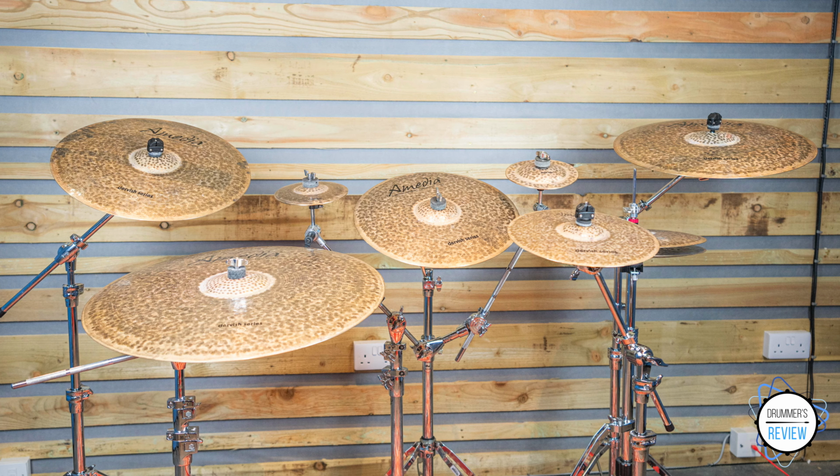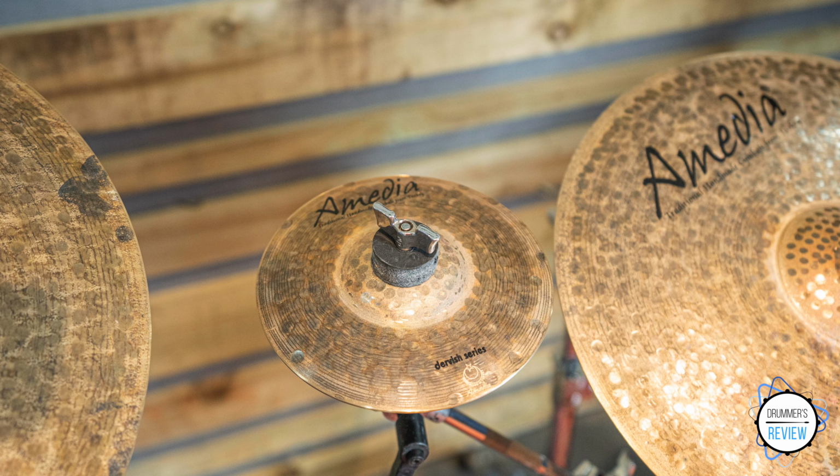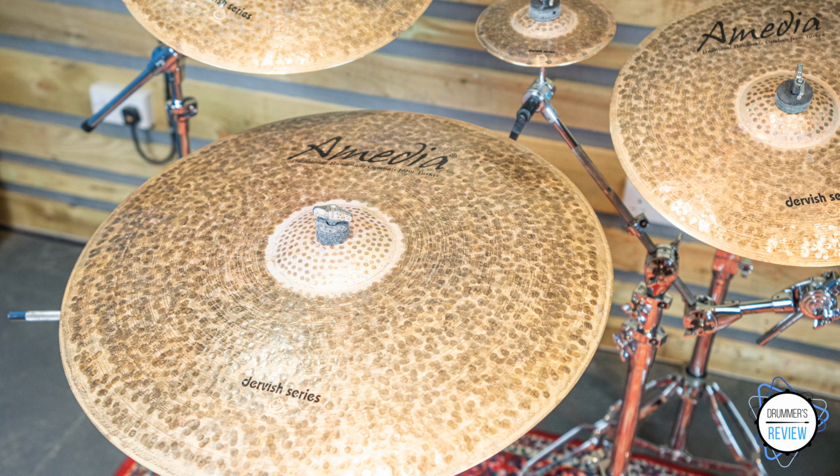Overall, these cymbals are fantastic. Lots of fun to play, expertly crafted and great sounding. They certainly impressed us with their complex tones and dark musicality. We can see these cymbals being at home in a range of different musical settings, although special mention must go to the 24-inch ride, which sounds absolutely perfect for jazz playing.